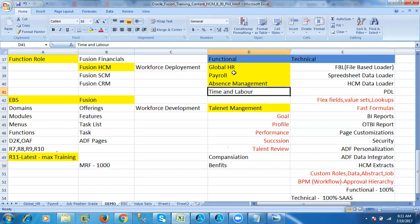At this point of time, we are going for only 4 modules: global HR, payroll, absence management, along with the talent management. Remaining things will be dealt with by someone else. Yes, that is a separate course, but that's not required for an initial entry stage. Initially, if we want to enter into the market, these 4 modules are enough. And once we enter into the market and are working, then we can go for upgrading ourselves to the next level.